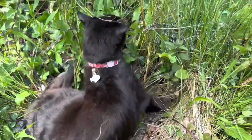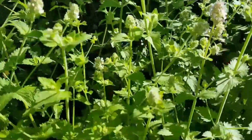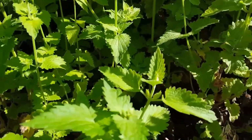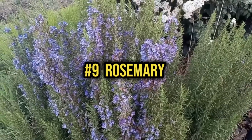While catnip's effects on cats are well known, its ability to repel flies provides an added benefit. By creating a fly-resistant environment with catnip, you can harness its dual power of captivating feline friends and warding off bothersome flies. Number 9. Rosemary.